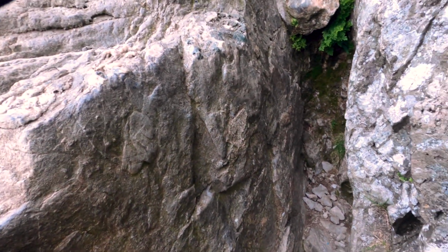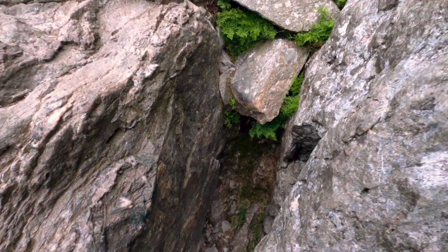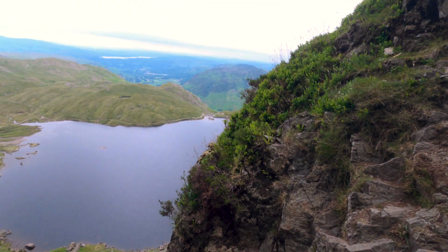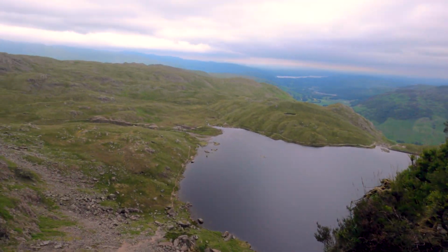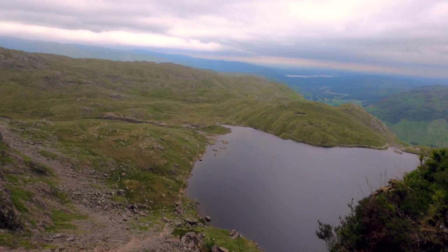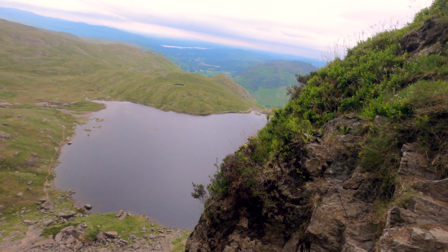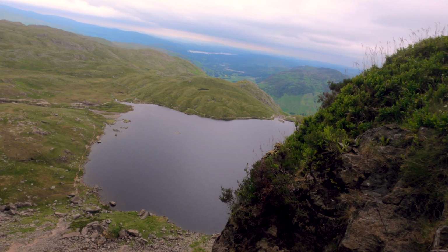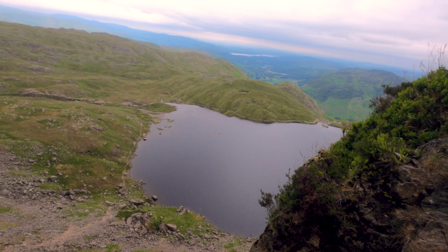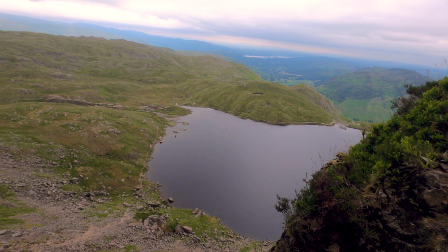I've done quite a bit of scrambling and quite a lot of rock climbing. Exposure is not really a problem for me, but like I say, some people would probably be petrified. Anyhow, it's gorgeous. Hopefully you can still hear me alright. The wind's picking up a little bit more now, and you can see this view that I'm seeing. Beautiful, absolutely beautiful. Enjoy.